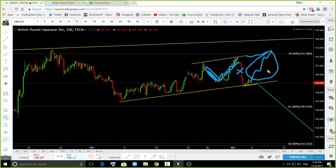Yeah, so we are not looking for that move. If that move is going to happen, take off your profit at this area, watch the price behavior, let the market come close to that top again, and sell it again for the bigger move to the downside. Yeah, if that is going to happen.